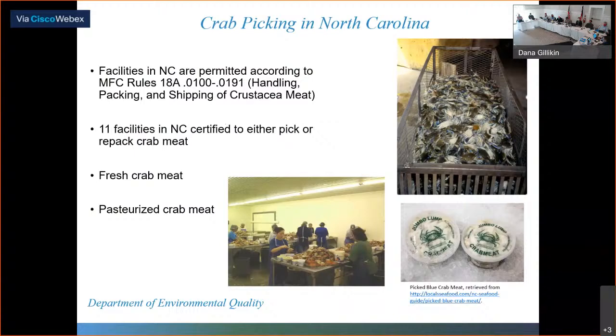Crabs within a stainless steel basket are typically put in a large steam retort cooker under pressure. And after cooling, the crab meat is picked by workers using sanitary techniques and packed into plastic containers typically. Some product may additionally be pasteurized, which is a longer heating and cooling process that significantly extends the shelf life of the product.